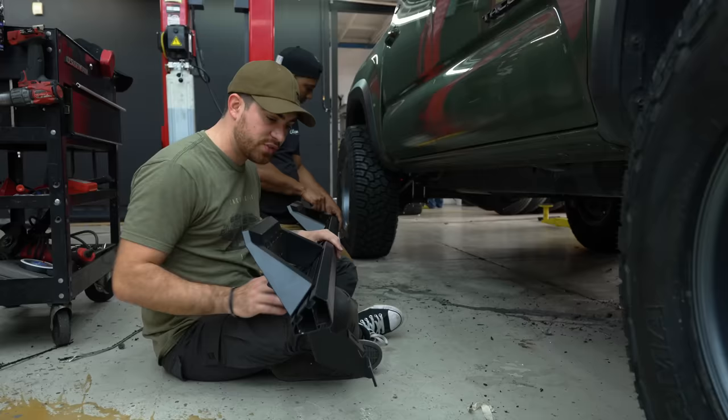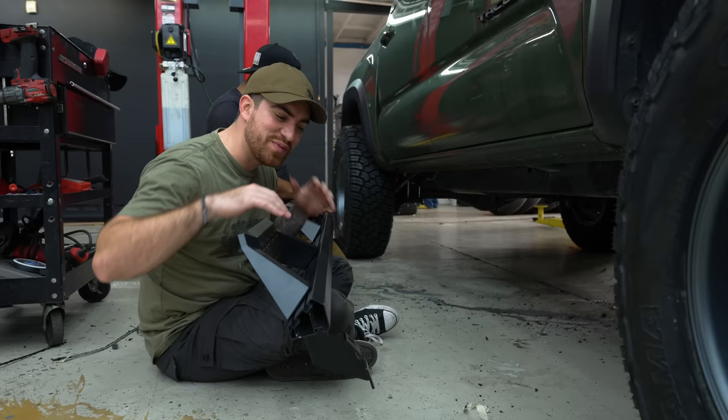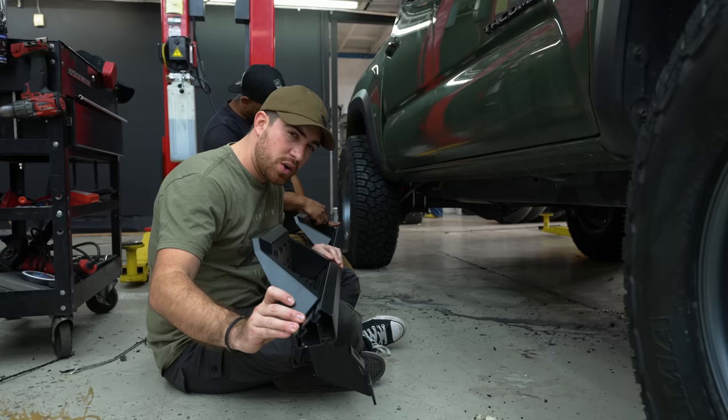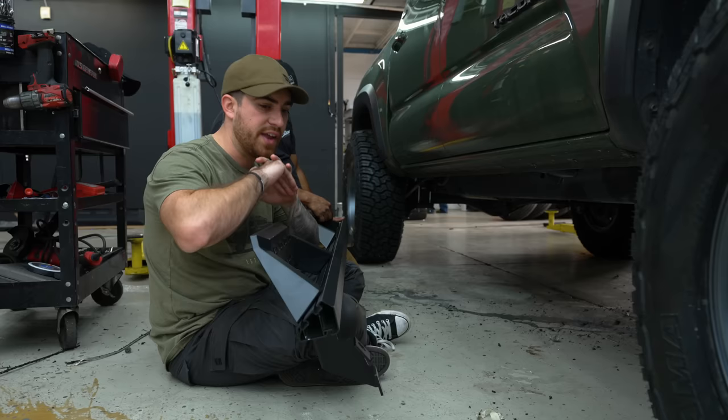The last 10 years, we have never installed steps on any of the vehicles that we've built. And since my cousin's not really gonna be off-roading it, we're gonna be installing these new step bars from Steelcraft. They're pretty cool, not ideal for off-roading. Actually, I do not recommend you use these for off-roading at all. These are just to step into your vehicle.